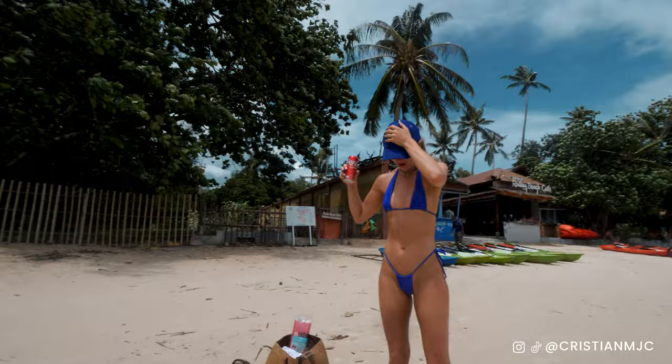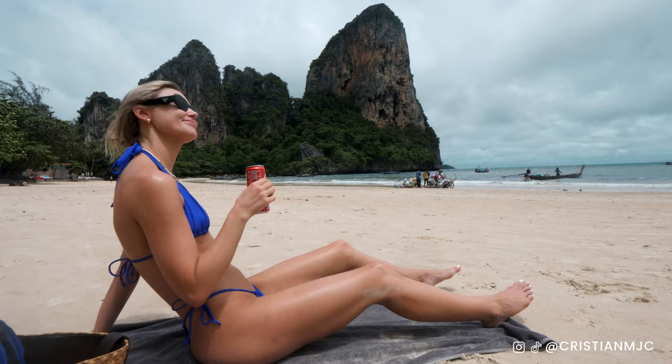Are we in Egypt? Oh my God. We're in a sandstorm. So I think we've come to Railay on the windiest day of the entire year. We've got sand blowing all over our faces, but we are determined to have a good time here. Aren't we? I don't think it's going to be that hard with this incredible view.